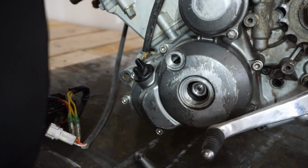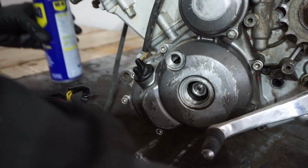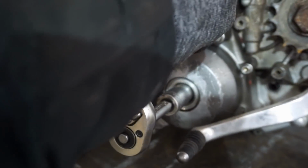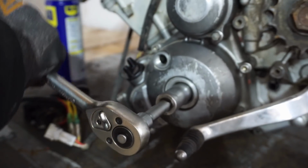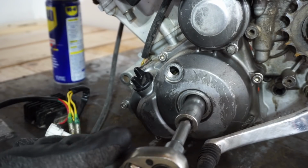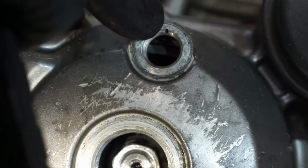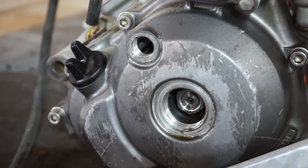Put some WD-40 down the cylinder. It just sounds kind of crunchy. I rotate this a couple times. Now we're looking for the mark here. There's the mark right there, lined up with the notch. Right there, you can see it. It's right after the H looking symbol, just a solid straight line. So that line is top dead center.